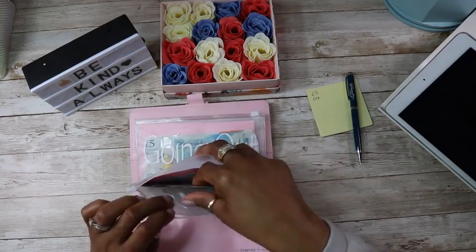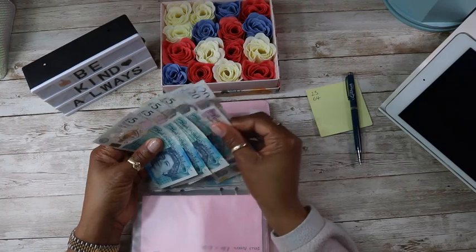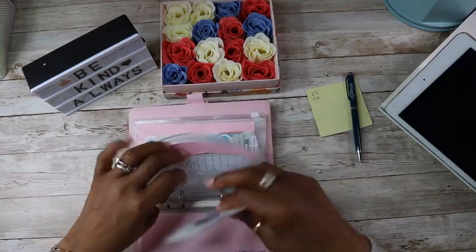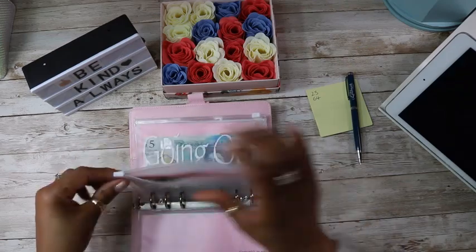I'm keeping my hair because I should be having my hair done very soon. I've got £60 in there. 20, 40, 45, 50, 55, 60. Right, so I've got £60 in there for my hair.